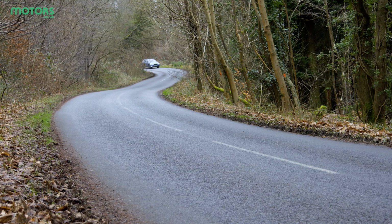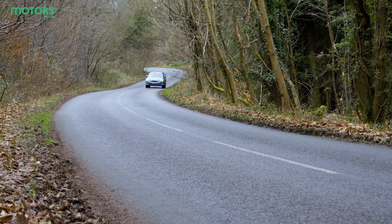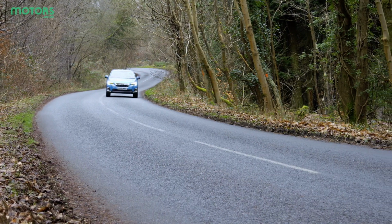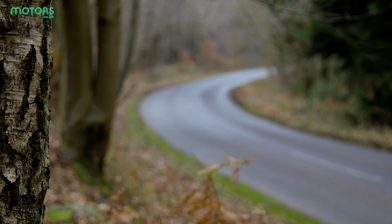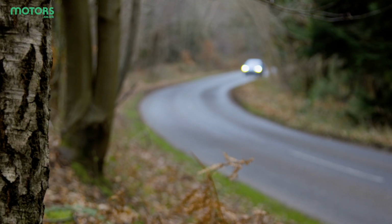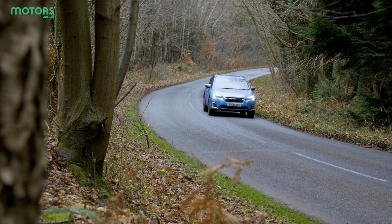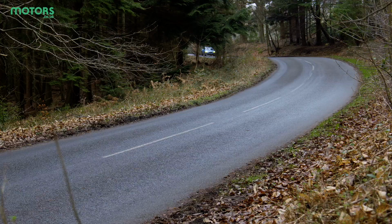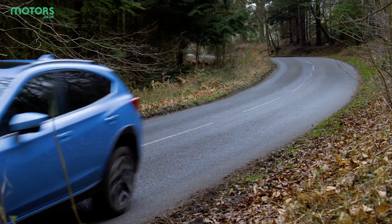The XV e-Boxer uses a 2-litre flat-4 engine with 148 brake horsepower, which is then linked to a small electric motor and batteries. It means that at lower speeds the XV can run on electric power alone, though at higher speeds the petrol engine will be called upon. Power drives to all four wheels through a CVT gearbox, and getting to 60 miles an hour from a dead stop will take just over 10 seconds. Subaru claims 35.7 mpg combined and emissions of 149 grams of CO2 per kilometre.